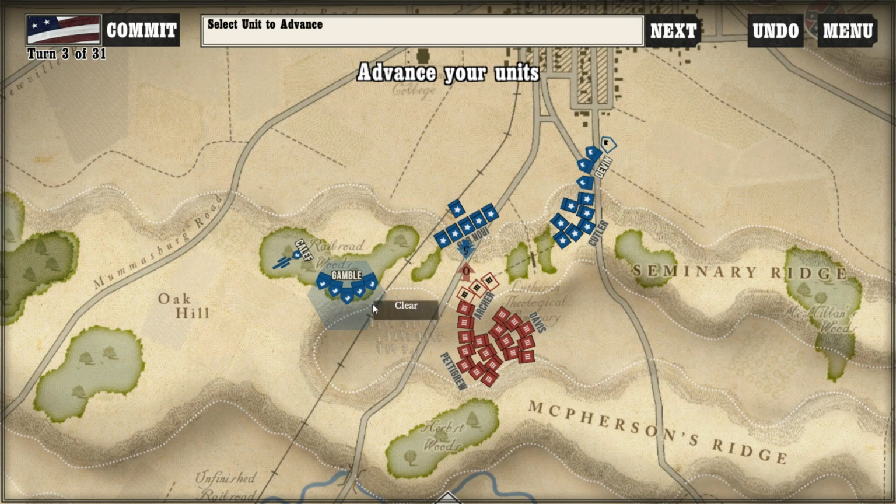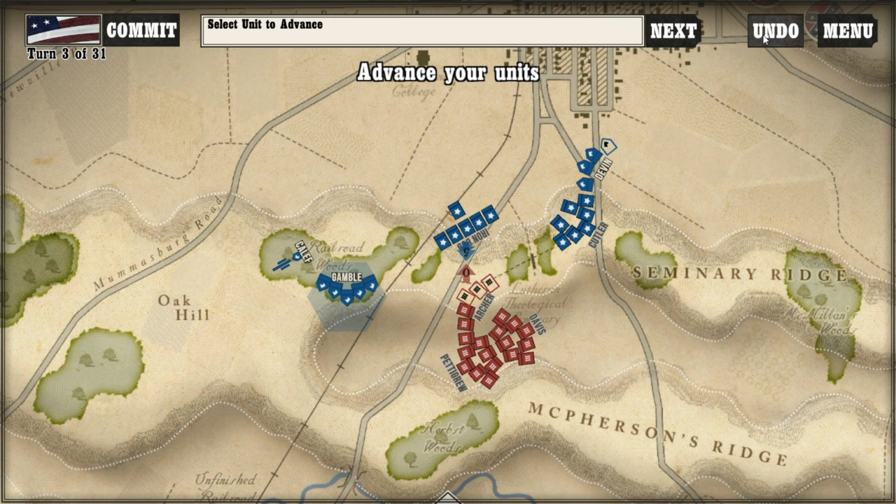I could, if I wanted to, say advance, so I'd click on him and then he'd advance to this hex, but then he'd be up against Pettigrew and Archer, and he's a cavalry brigade. Additionally, he was firing from the woods, so he was in sheltered terrain. That does influence how much firepower you get. If you're in woods or high ground or other things like that, you get better firepower. So actually, let's go ahead and undo that.